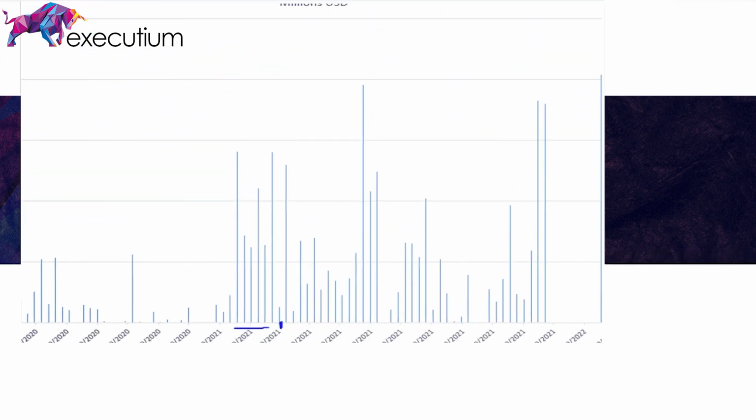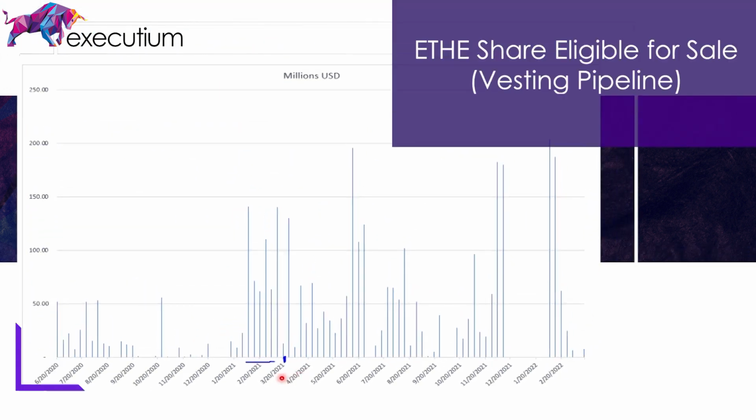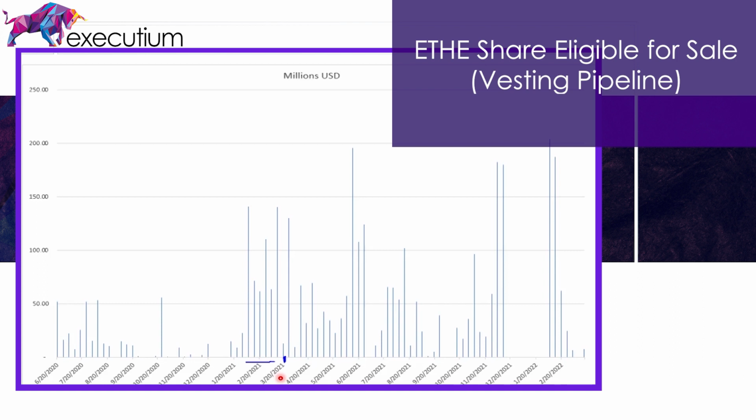So here is how many shares of ETHE, or how much value, is coming out for sale.